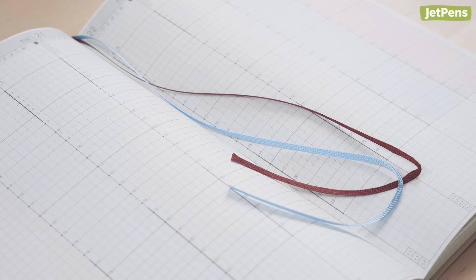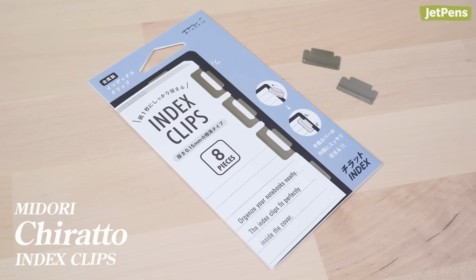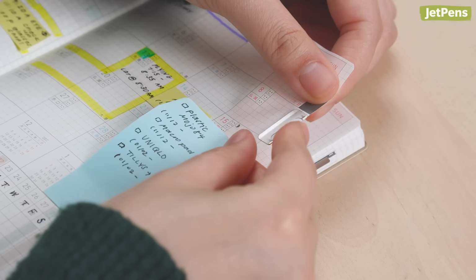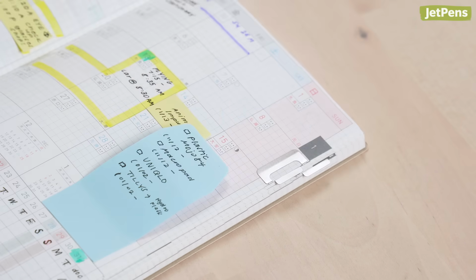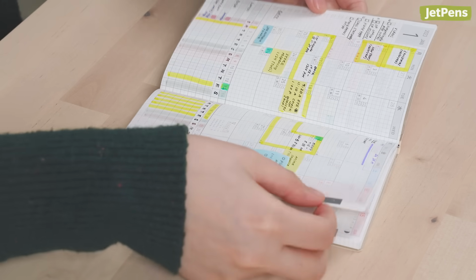Next up are some planner accessories. I use the Kokuyo Jibun Techo Light Diary for my work planner, but I'm finding the ribbons too annoying to use, so I thought the Midori Chirato index clips would work better. They're slim metal clips that make flipping pages much easier and a lot faster. They jut out just enough to be visible, but not enough to get bent out of shape.